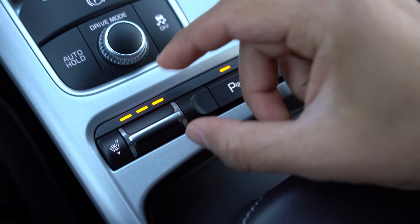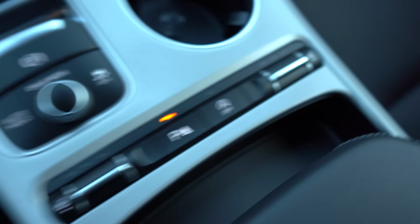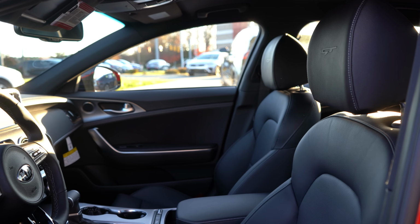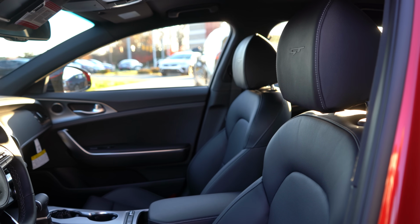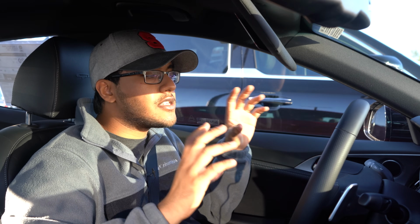You even get heated seats with this GT model, but you don't get the ventilated cooled seats. You have to step up to the GT2, I believe. GT1 is the model to get, though, I will say, if you want some options, but I like this trim model because it's the most basic, the cheapest one. There's no sunroof, so it kind of helps with the rigidity of this chassis. This car kind of needs it.